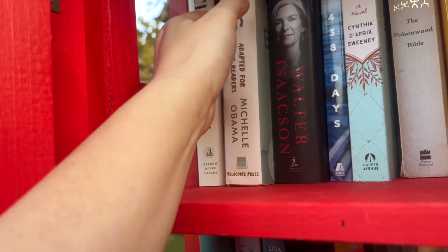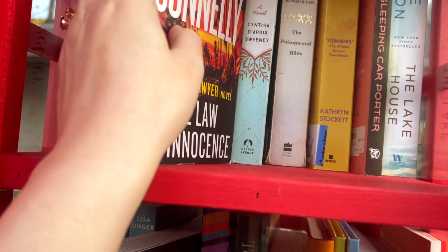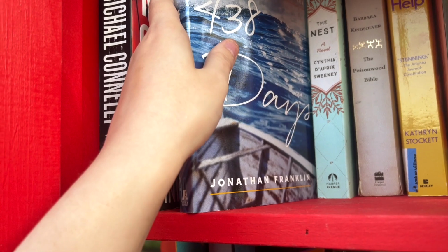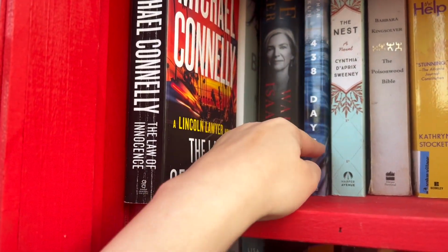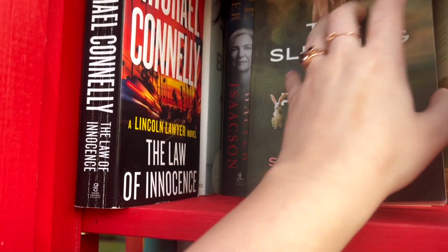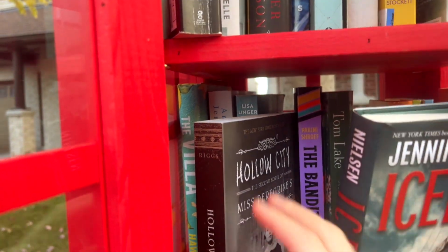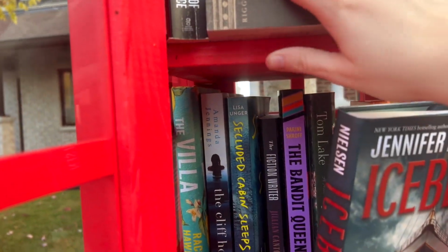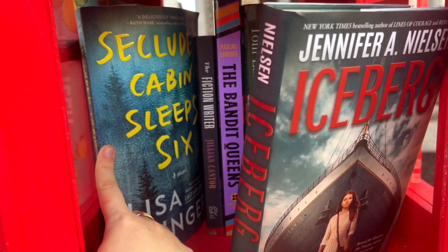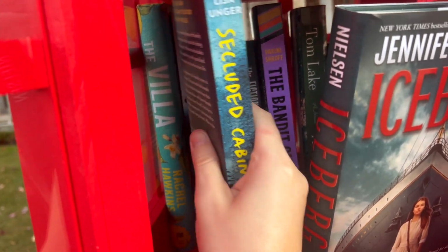Got Michelle Obama's book. This one seems to be a lot more adult, like memoirs and stuff. What's this one? Survival at Sea. I feel like I read that when I was a child, or a teenager. I don't know what this one is. I might grab this one, see what that's about. Let's see, what else is in here? Secluded cabin, sleeps 6. Could be a spooky book. I'll grab that one.